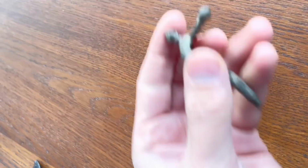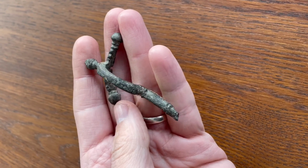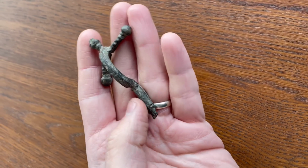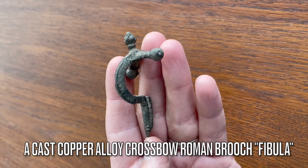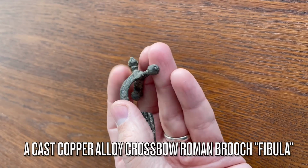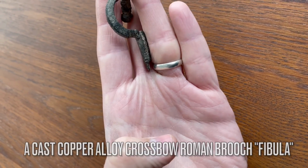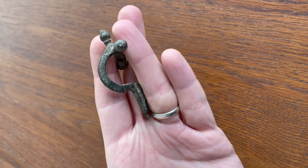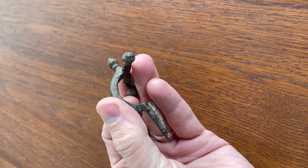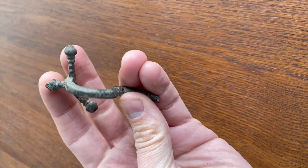The second item that I chose to share with you is a Roman brooch. This kind of brooch is called a crossbow brooch. It was made around the 3rd and 4th century. As you can see, we are missing part of the brooch, which probably would have ended around this size, this part. We are also missing the pin that would connect the pinned material with the brooch.